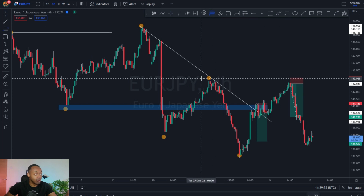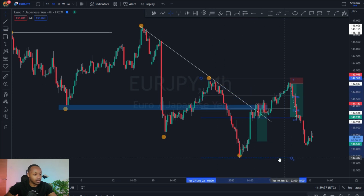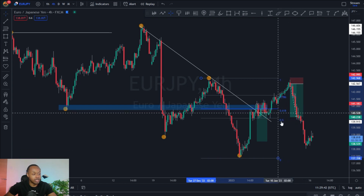Also, Fibonacci was giving us some nice signals here as well, as we can see coming to the 0.618 there. I don't know if you guys can see that, coming to the 0.618 there as well.